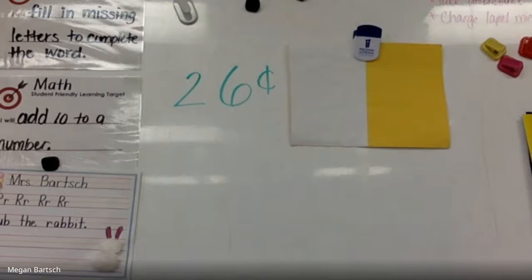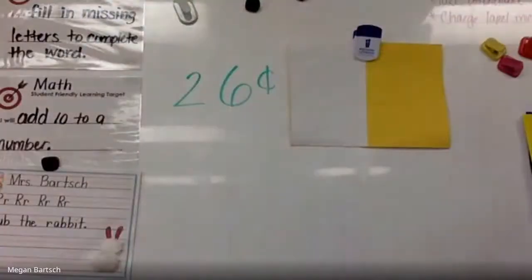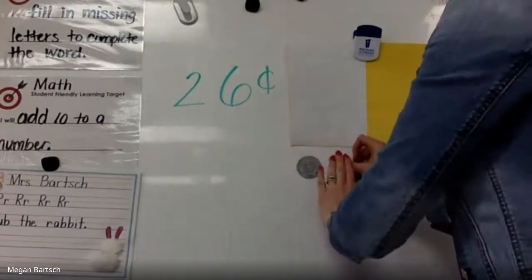The 2. So Jaden, what coin do you have that is 10 cents? Yeah. The dimes. Do what Jaden said. You need to take out 2 dimes because the dime is 10 cents and the 2 is in the tens place. 2 dimes. 2 silver shiny dimes on the white side.